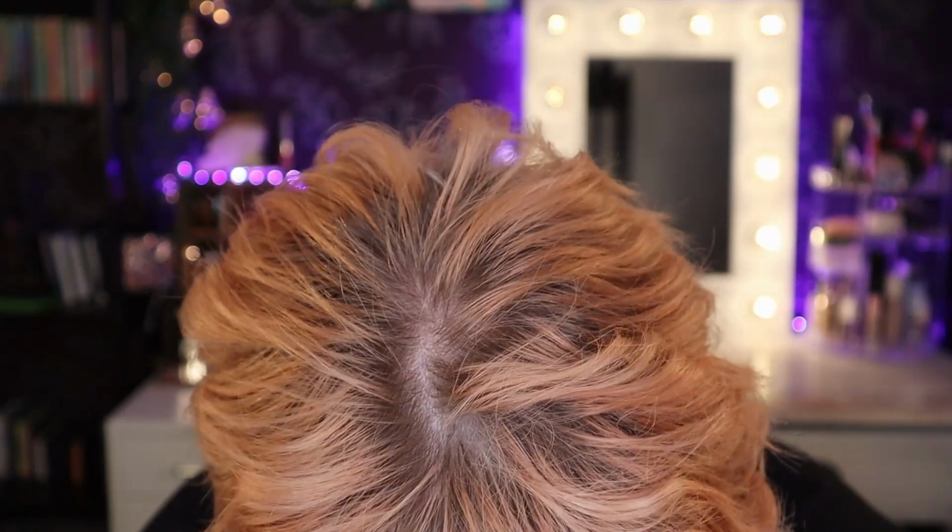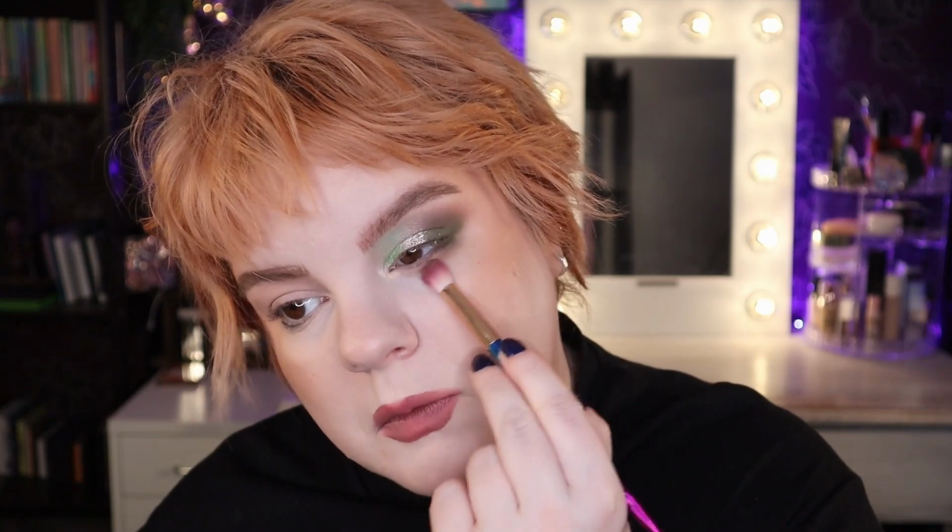Let's see what we can do with this. I know I used it last look, but I think it's quite a step up to use the glitter glue. Lovely. On the lower lash line, I will... Maybe I'm just gonna go in and rub Tranquil on the lower lash this time, because that is one of the shades I have not used.